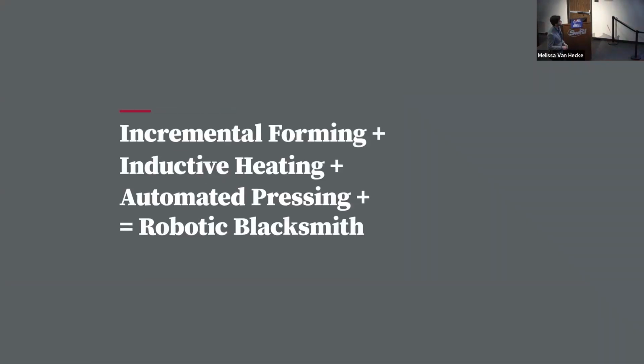I think that's pretty much that. Yep. So that's how you get a robotic blacksmith. Just like baking, add those three things together and you're good to go.